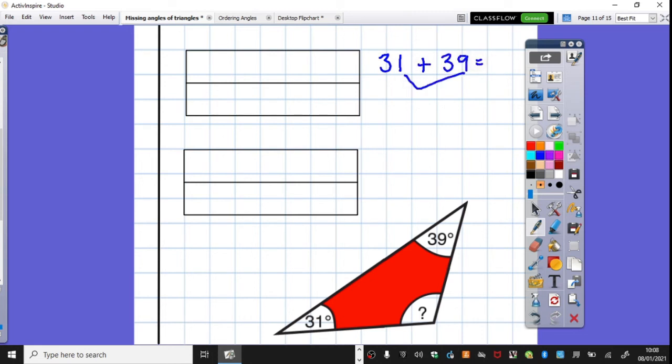Oh, I can see a nice number bond there. And 3 tens and 3 tens is 60. So 10 and 60 is 70. So my total is 70 from adding together 31 and 39.